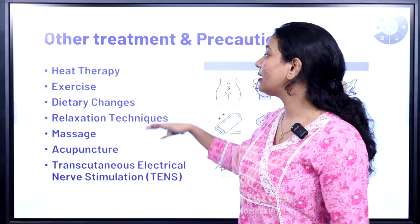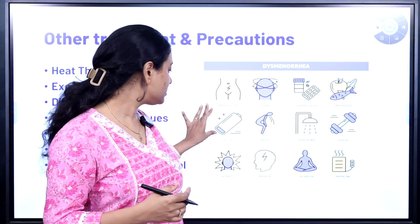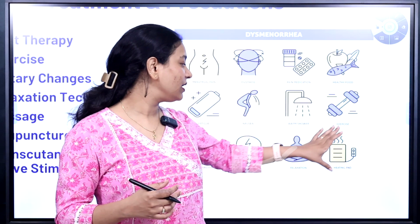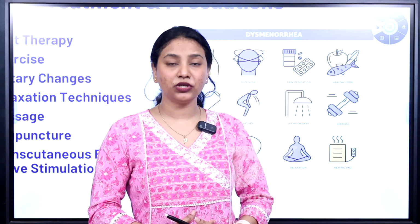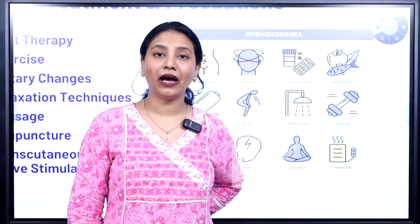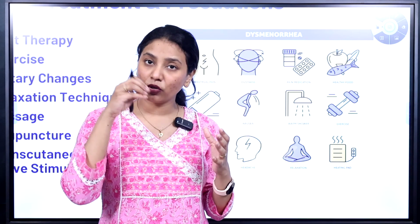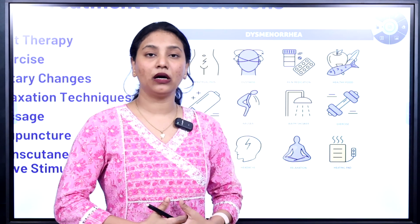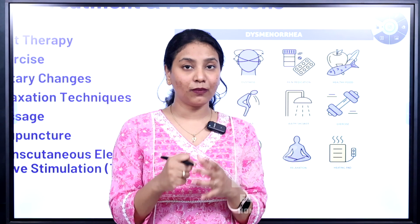Apart from it, you can have heat therapy. You can fill up a bag, as you can see here, have a heating pad with hot water in it. You can put it on the hypogastric region, or on your thighs, or on the back. Or if you're someone who wants cold things, you can put cold water in the bag and put it on your hypogastric region, thighs, or your back. It will also help in relieving pain.